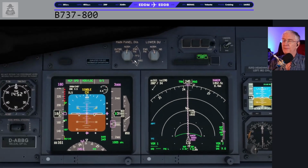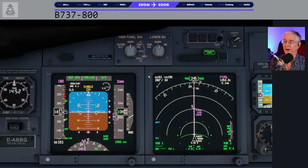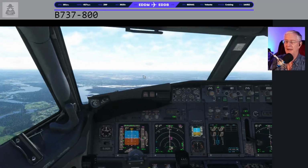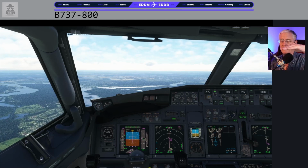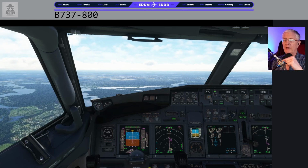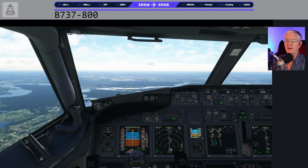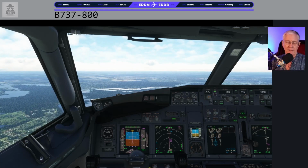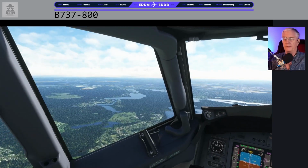And then I'm going to keep an eye on this arrow. You see that this is showing our winds are 280 at 34. Holy moly, this is going to be a big... You could actually see we're a little bit crabby coming in. The nose is not pointed towards the runway. It's kind of pointed into the wind right now. So we need to be ready for a little bit of a crosswind landing. And here's some of those incredible lakes around Berlin.